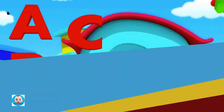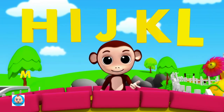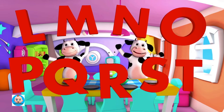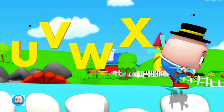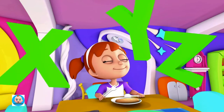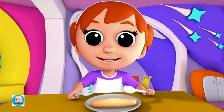A, B, C, D, E, F, G, H, I, J, K, L, M, N, O, P, Q, R, S, T, U, V, W, X, Y, Z. X, Y, Z. Sugar on your bread. Eat it all up before you go to bed.